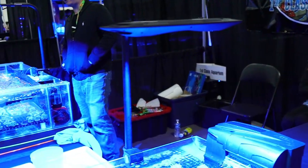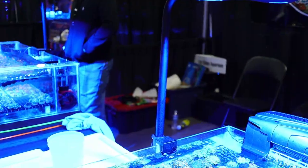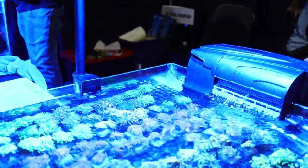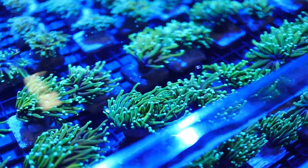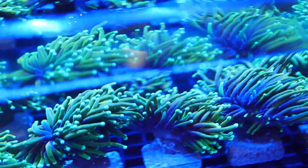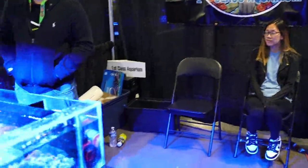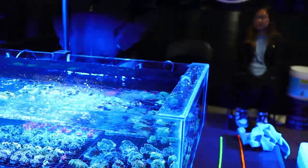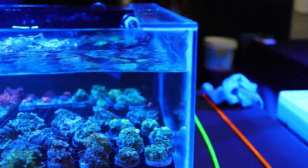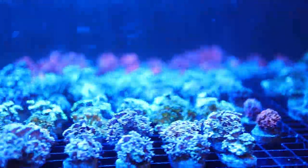Sorry about that. But let's see, real quick, we are going to take a look at what we have here. Look at this. Look at these torches. All of these torches will be ready for tomorrow. And this is First Class Aquariums. We got a lot of things happening here too. We got a lot of flow going on. We got some gonioporas. We got a lot of mushrooms. You guys can see them here.